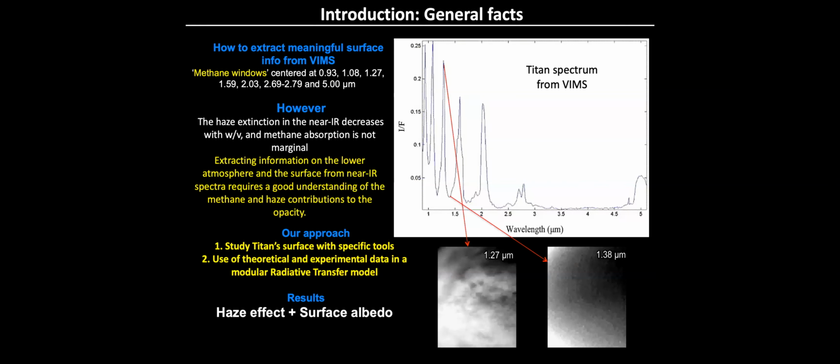As I mentioned earlier, the thick and hazy Titan atmosphere presents a barrier to the spectral exploration of the surface due to the methane absorption and scattering of atmospheric components in the VIMS data. And examples of VIMS data you can see here on the slide. So in order to extract meaningful surface information from VIMS, we're using the methane windows where the methane absorption is less than in other wavelengths. And you can see the centers of these windows in these peaks here in the plot. Still, though, even in these windows, we need a very good understanding of the methane and haze contributions to the opacity in order to extract accurate results.